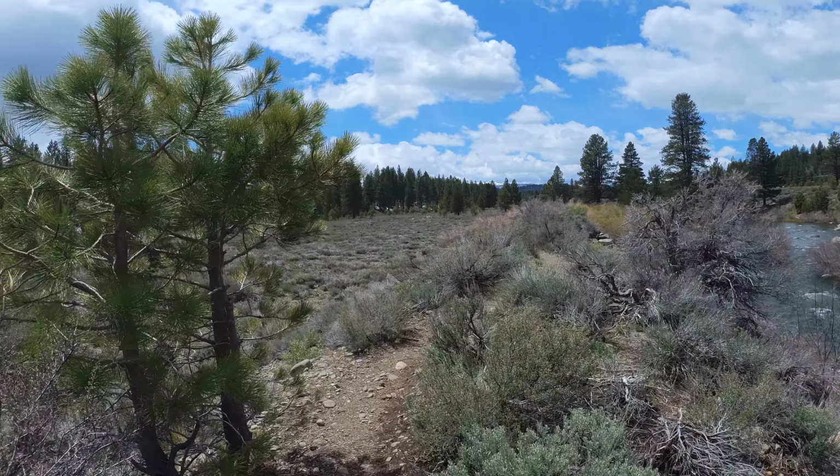Not sure what was here, but you can see a little additional rock work. This would have been the holding pond for the ice farm. You can see it covers quite an area. Plenty of ice.